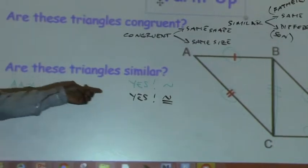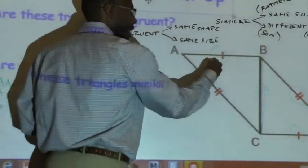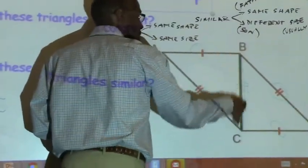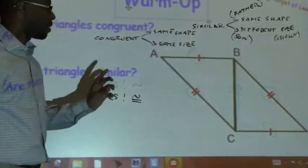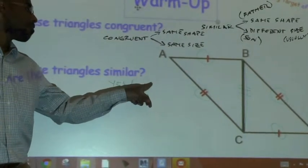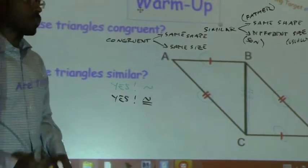But how can it be this? Are they the same exact size? Well, if this leg is equal to that leg, and that leg is equal to that leg, and this leg is equal to this leg, all the parts we have available are exactly the same. So the good news is if you are congruent, automatically you are similar. But if you're similar, you're not necessarily congruent. You could have a big triangle, small one.